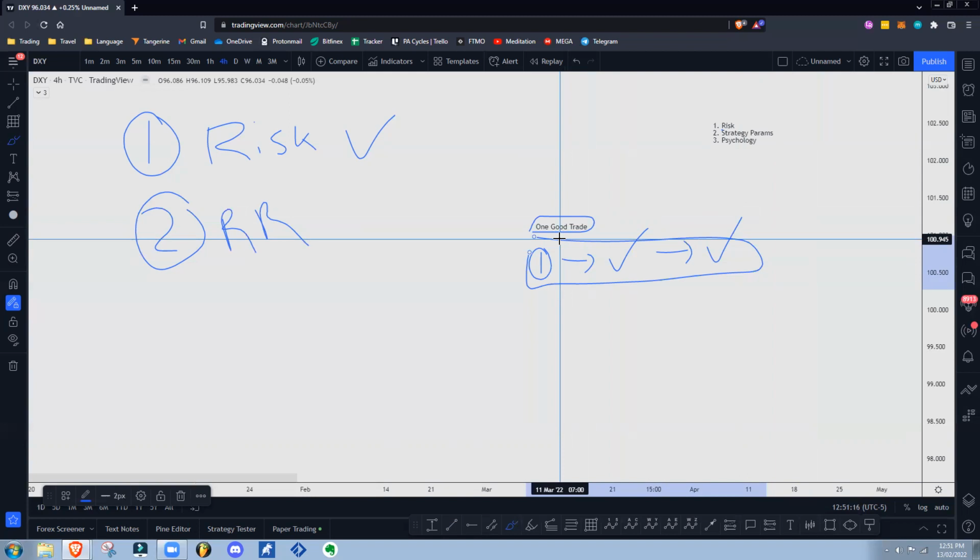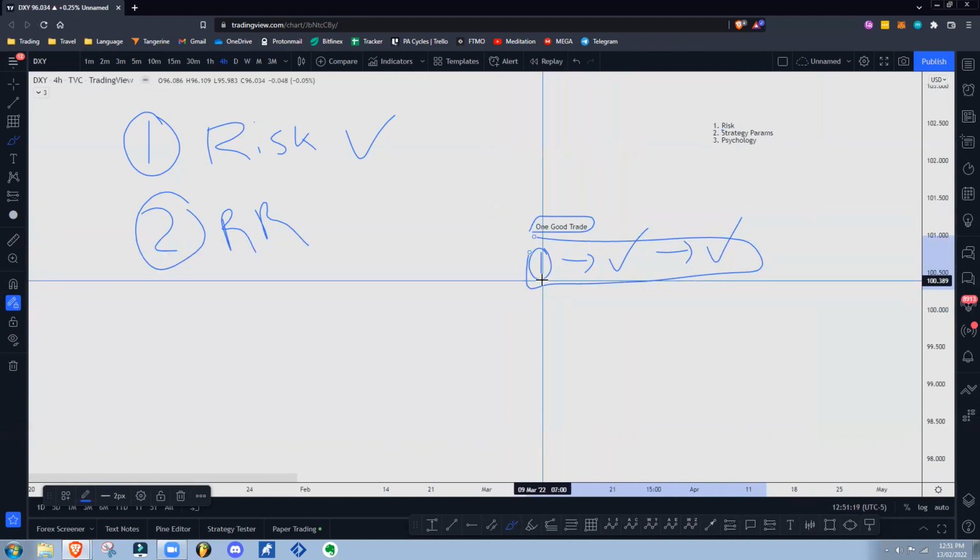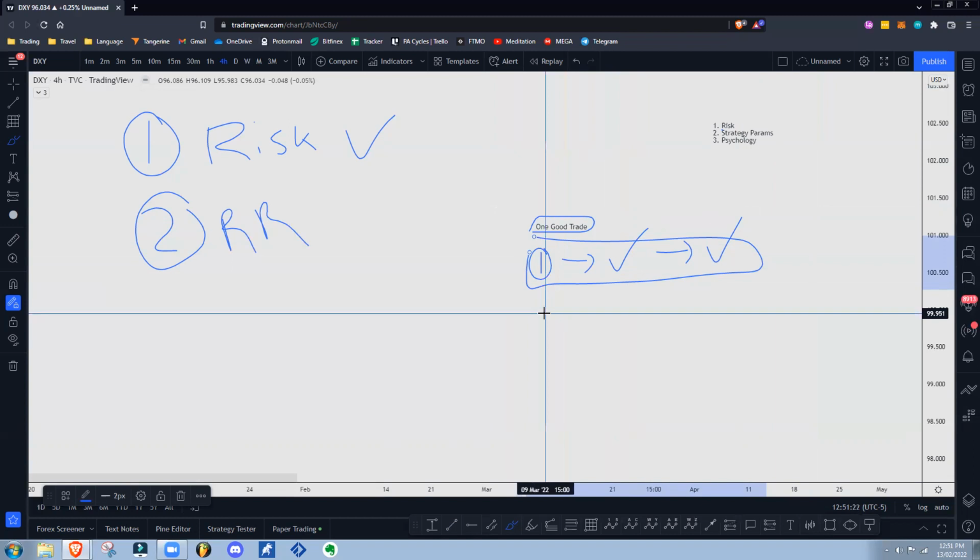That's all you focus on. And it's the same concept as this. One good trade. Focus on that trade. If it's a loser, it doesn't matter. You don't even think about what the outcome is going to be. You just focus on one good trade at a time. Always put in your best effort to take the best trade possible.